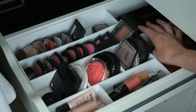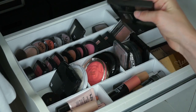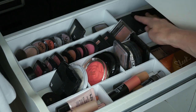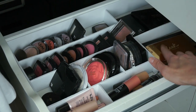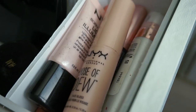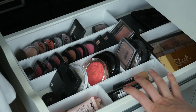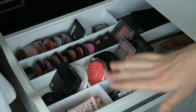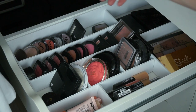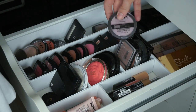In the back I got some blush palettes. So I have the Makeup Revolution blush palette and an e.l.f. palette. And here I got some highlighter palettes. And I also got some liquid illuminators. And here I have all my cream contour products. And my favorite items out of all these items are definitely my NYX Duochromatic highlighters.